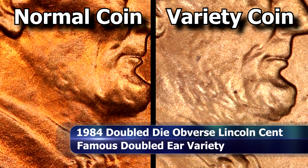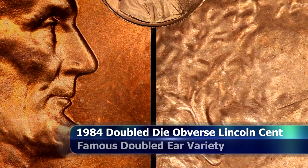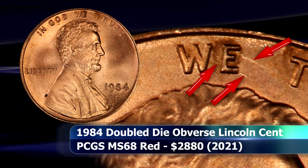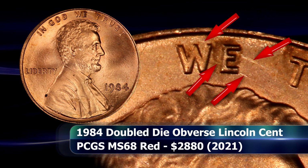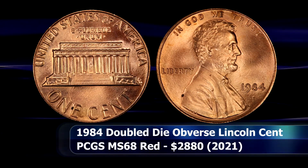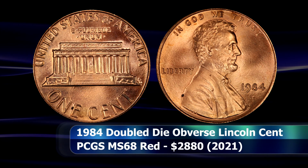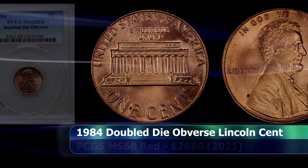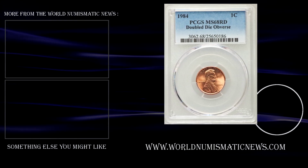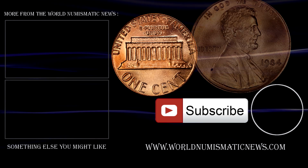Notable and reliable die markers on this variety that are worth a mention are 2 diagonal die scratches that travel through the E of "we." This is a fantastic variety for the series, and there is always collector interest in this coin, so selling it is just easy. And in 2021, a coin certified by PCGS as MS68 red was sold at auction for $2,880.